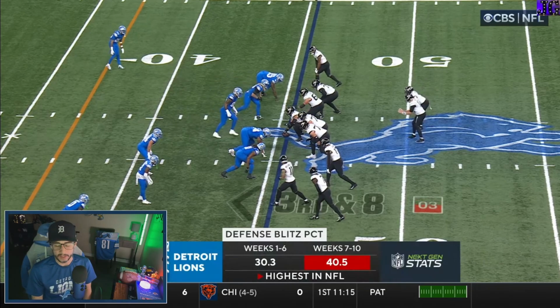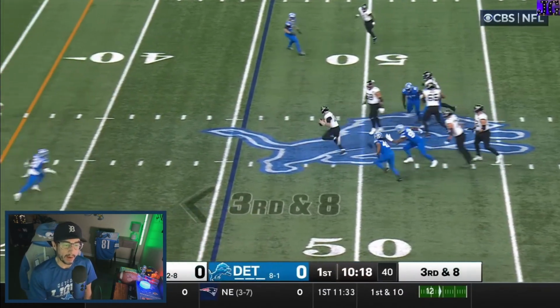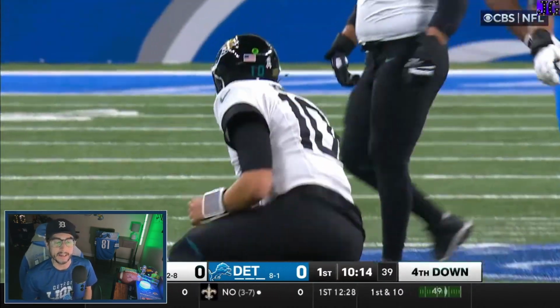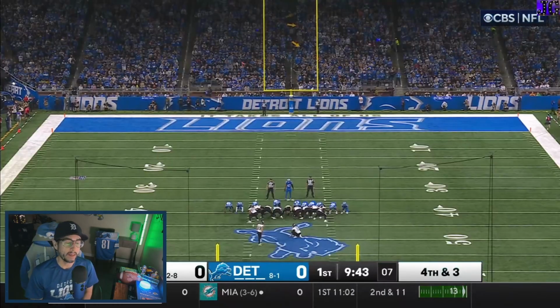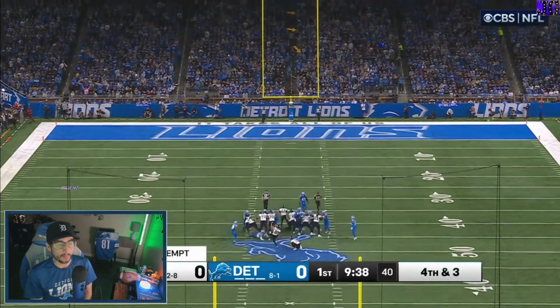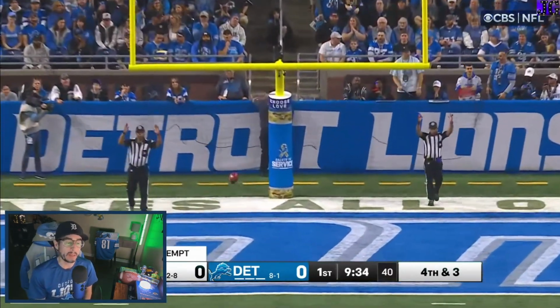So let's open it up with the defensive grades here for the Lions. Let's start with the defensive line. We had the first debut for Zadarius Smith. There he is, 99 on the field for us there. Didn't have a ton on the stat sheet, but did get credited for a half a sack along with Jack Campbell. So it is good to see. He did create some pressures. Overall, I give the defensive line a B+ for this matchup.